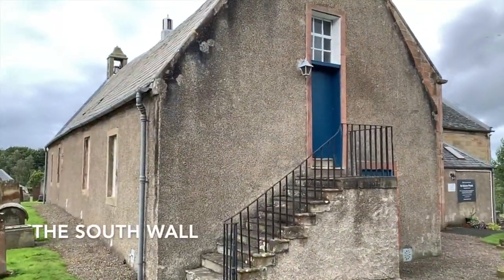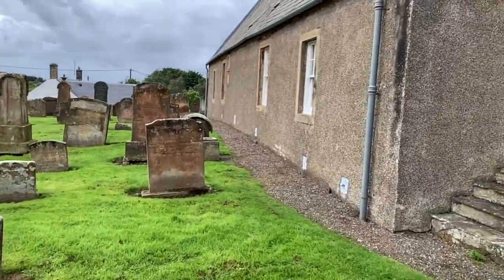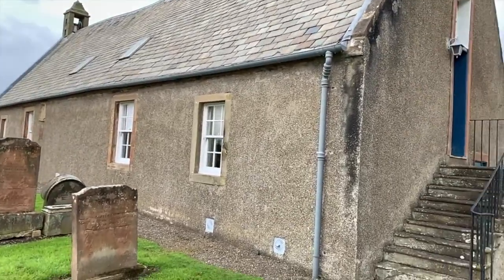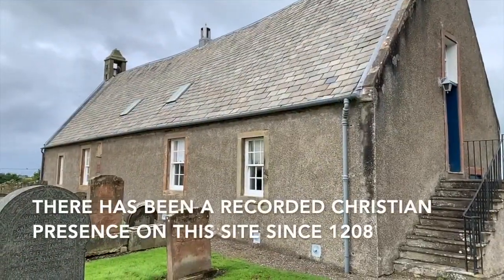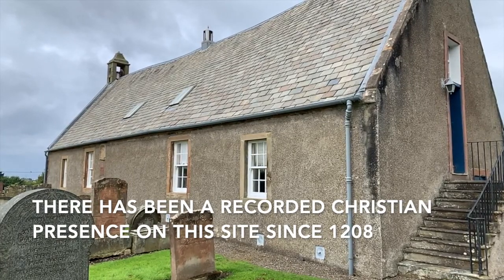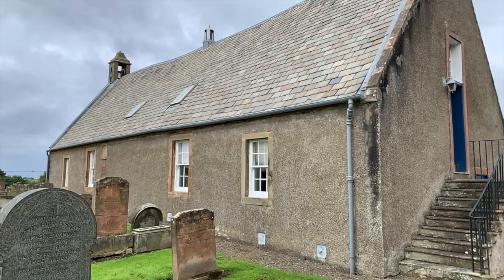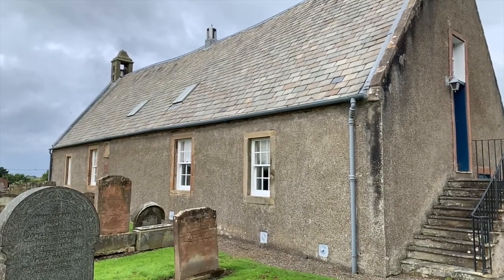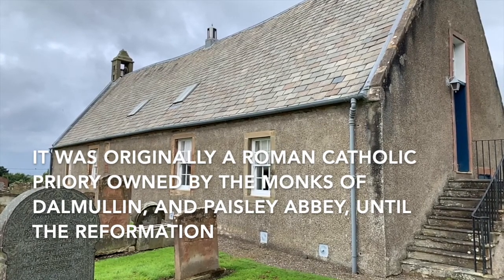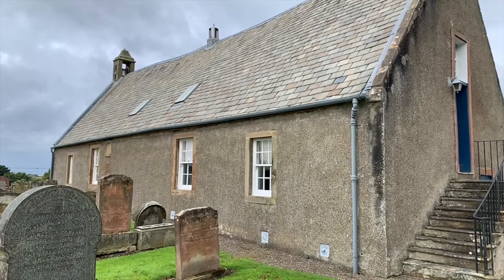And I'm going to walk now towards the south wall so that you can see the oldest part of the church here. Now, there has been a Christian presence, we know, on the site of Auchincruive Church since the 1200s. Its earliest mention was from 1208. And from 1238, the church was owned by Paisley Abbey until the Reformation, when the church fell into disrepair.